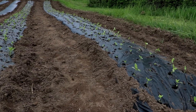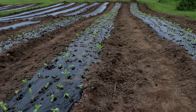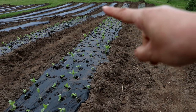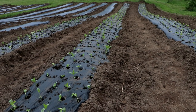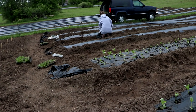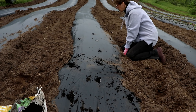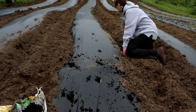Okay, so we have 2.5 rows of zinnias done. We are leaving that empty, and we're gonna skip the next row because I have a succession planting of zinnias. And so we're gonna go to the fifth row over, and that's where I'm starting statice. And statice is a little bit more spaced out, 9 to 12 inches. Some internet sites say 18, but I'm not going that far. We're just gonna do about 12 inches.